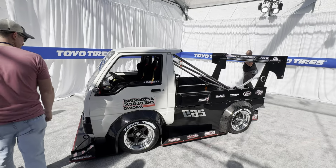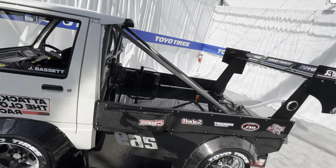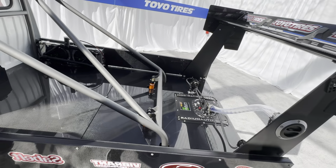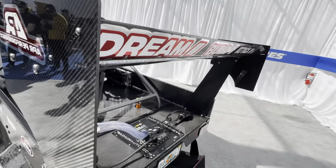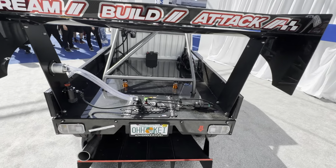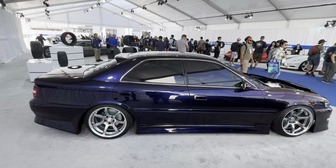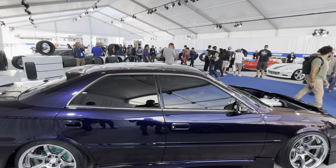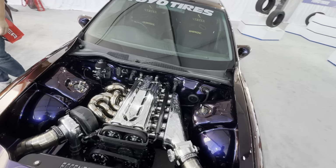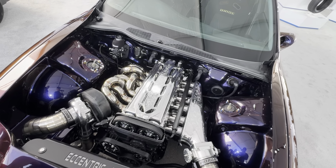This is what you call a K-truck on steroids and carbon fiber. Dude, all this paneling, all carbon. Yeah. Look at that. And everything's exposed. That's so crazy. Well done, very well done. Oh my gosh, look at the details on this thing, guys. I like the etching the most. Yeah, look at that.